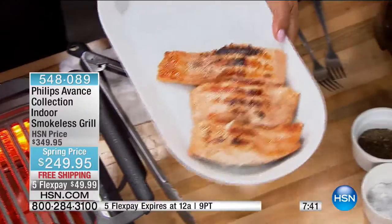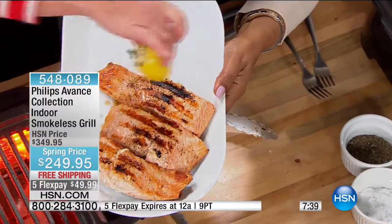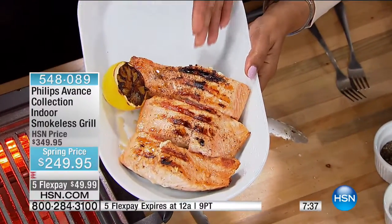Let me hold this for you. You want to hold that? All right, we're going to get a little gourmet. But absolutely beautiful. Look at what you're going to be able to do.